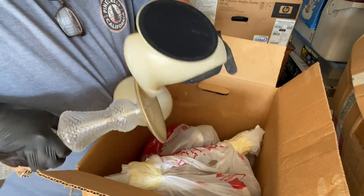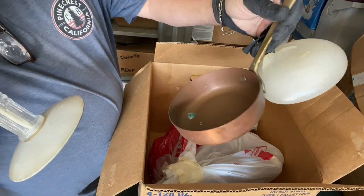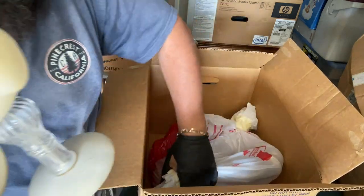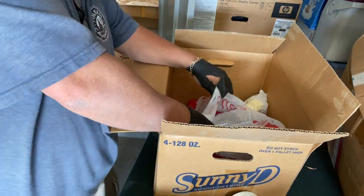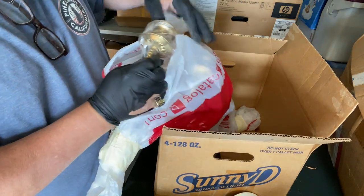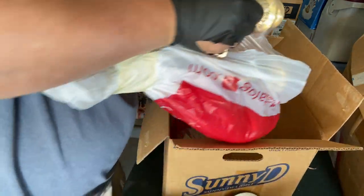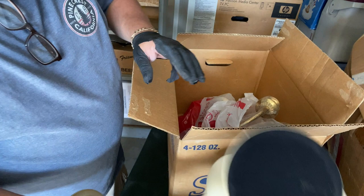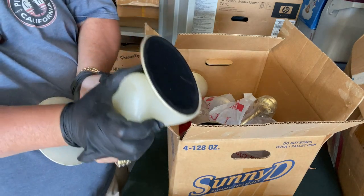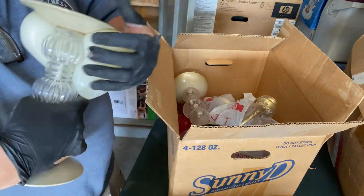A couple candlesticks held together by a really melted candle. There's a cop... Ooh, that's a nice little copper pan. You see that? Huh. Okay, let's put that aside. Take a closer look at that. What is all this stuff, though? Okay, wow. Pretty fancy. It goes on the wall. Holds the candles. There's a couple pieces here. You call those wall sconces? I don't know. On there pretty dang good.